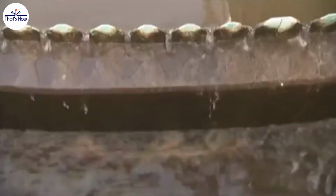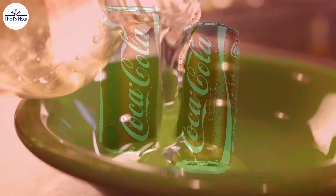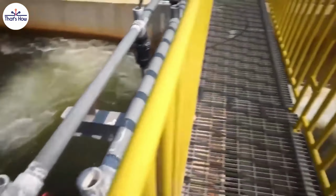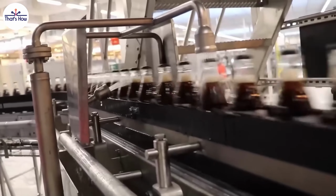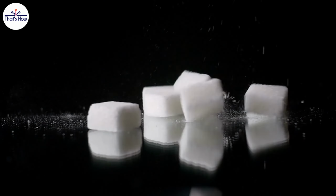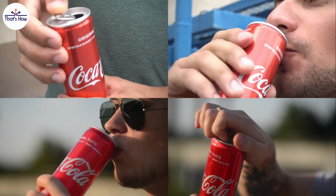Once purified, the water is blended with sweeteners. Depending on the region, Coca-Cola is sweetened with either high-fructose corn syrup or cane sugar. Large tanks mix these sweeteners to create a base syrup, which is later infused with the signature Coca-Cola concentrate. Interestingly, in some countries like Mexico, Coca-Cola is still made with pure cane sugar, which many people claim gives it a different and more authentic taste.